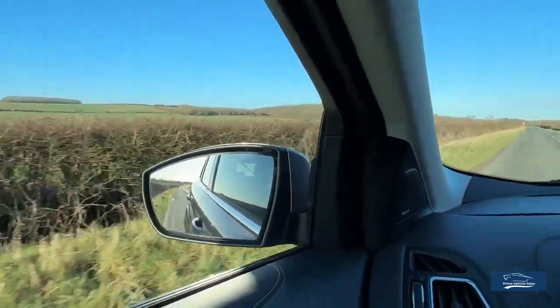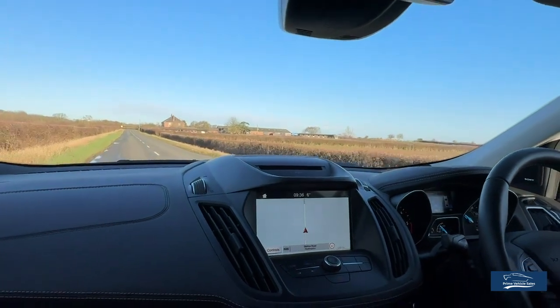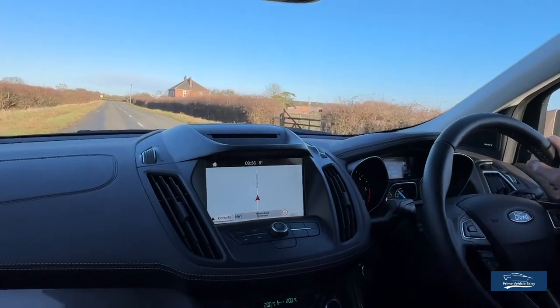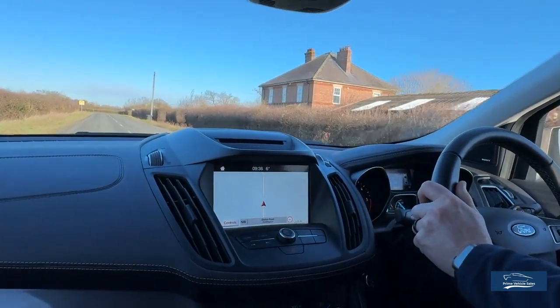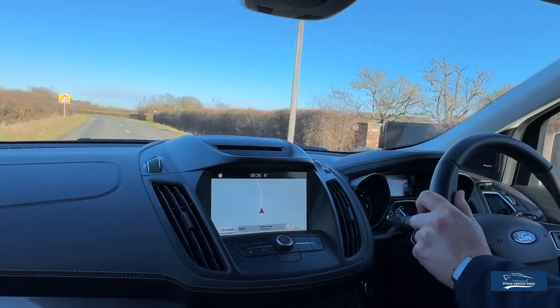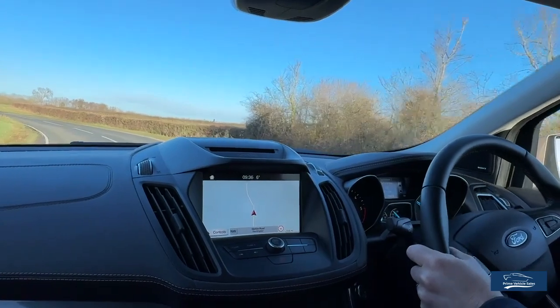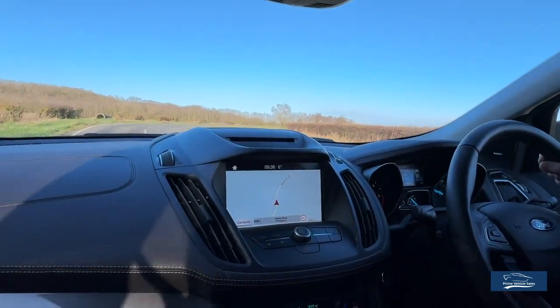It's the Vignale, so it has got all the spec you could possibly want. It drives absolutely superbly. The gearbox is ultra slick and smooth. Steering's nice. It's got lovely matching Continental ContiSport tyres all round on it. We've got two remote keys with the lovely Vignale logo on them as well. It's a really, really nice car.